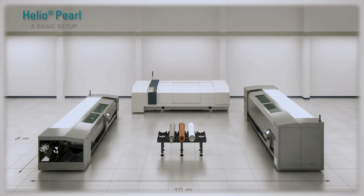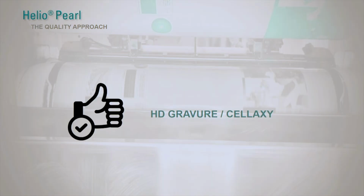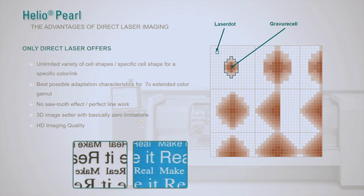The laser engraving brings us to the last target of our heliopearl. We wanted to make the gravure print form better. And therefore, we decided to make heliopearl only available for direct laser imaging. Only direct laser imaging offers us an unlimited variety of cell shapes. With that process, you can think of having specific cell shapes for specific things. And that's a topic worldwide. I mean, if you discuss with printers in the United States, with printers in Serbia, everyone is concerned about how can I reduce my whiting.